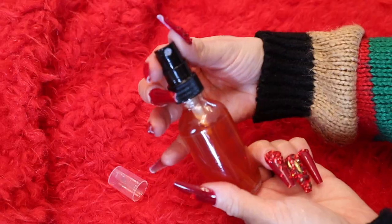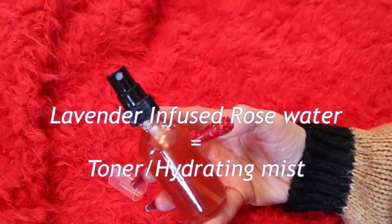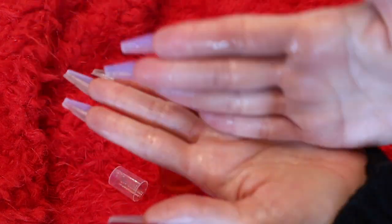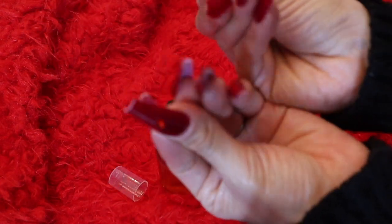I cannot wait. Okay, the next thing that I have is this spray bottle. She said that this is a lavender infused rose water. It's great for hair and skin, especially after the shower, and it helps regulate pH. Okay, so this is like my new toner basically. All right, I'm gonna save it for after the shower. Yeah, definitely.